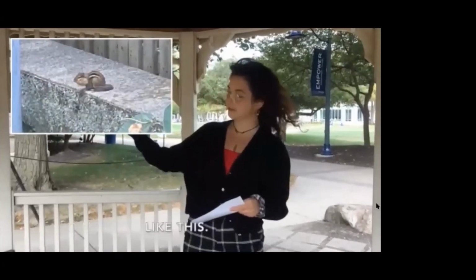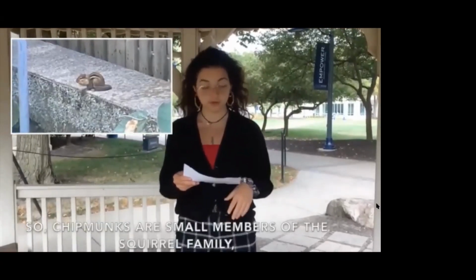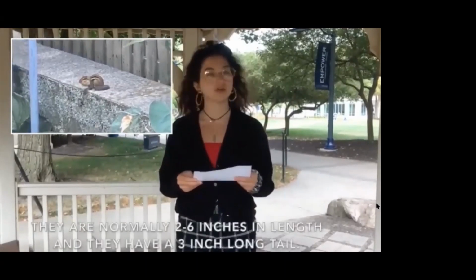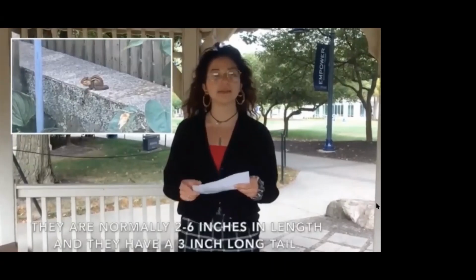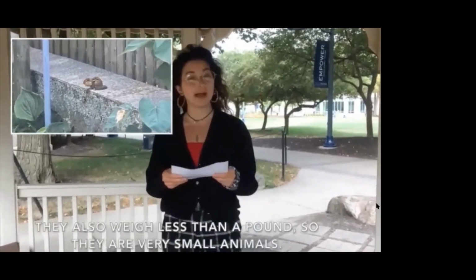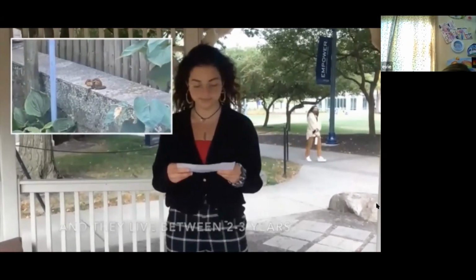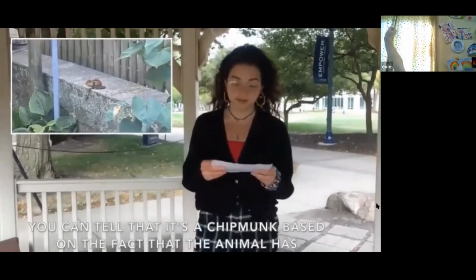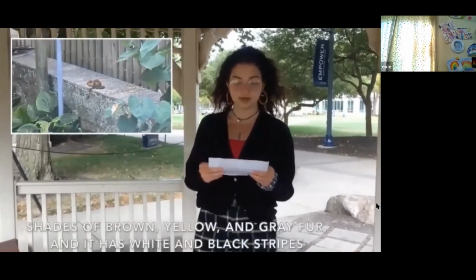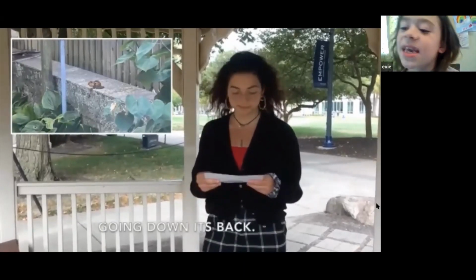Chipmunks look something like this. So chipmunks are small members of the squirrel family, and they are known for their love of nuts. They're normally 2 to 6 inches in length, and they have a 3-inch long tail. They also weigh less than a pound, so they are very small animals, and they live between 2 to 3 years. You can tell that it's a chipmunk based on the fact that the animal has shades of brown, yellow, and gray fur, and it has white and black stripes going down its back.